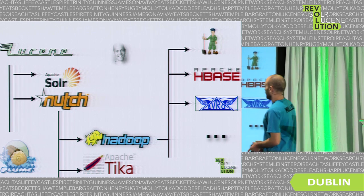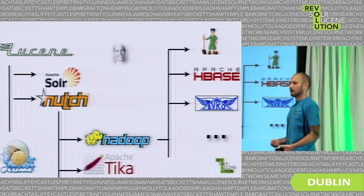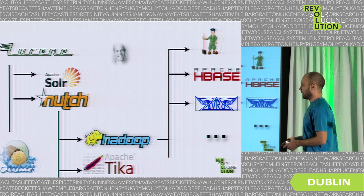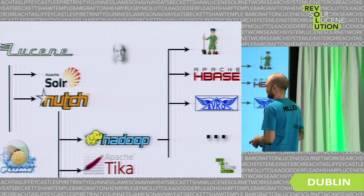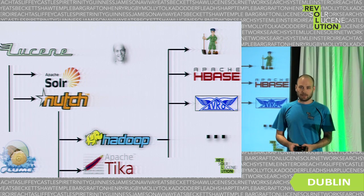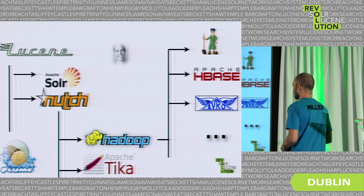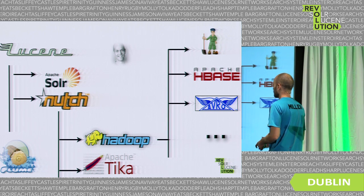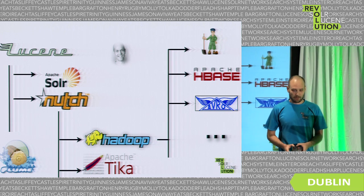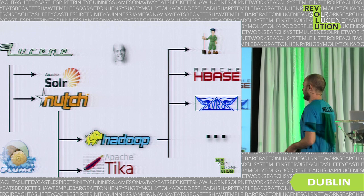So in Apache land, there are things known as top-level projects, and these top-level projects often have sub-projects. A lot of the reason is that it can be difficult to become a top-level project. There are a lot of requirements, but it's fairly easy to start a sub-project under a top-level project. And so once Doug was done with Lucene and looking for new things, he started something called Apache Nutch, which was an attempt to build a Google-scale web crawler.